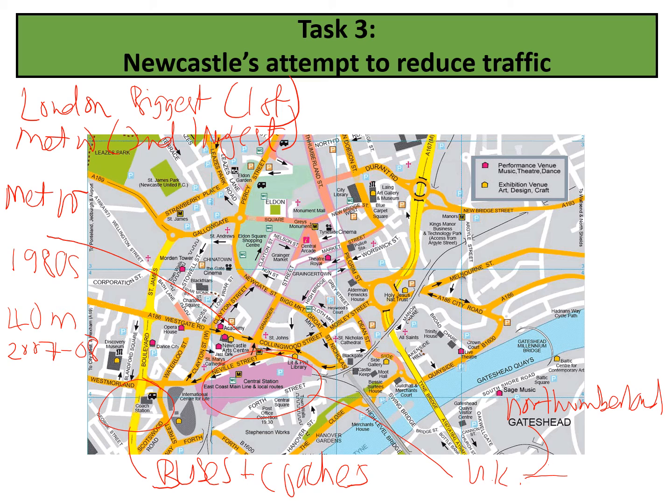It also connects us to places like the Metro Centre. So the actual Metro link does not connect us to the Metro Centre, but the train station does. So we have lots of ways that we're trying to integrate ways to reduce traffic within Newcastle. And then there's other things I haven't mentioned, such as the park and ride.